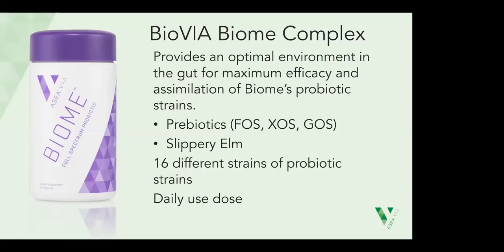And then another big benefit for this product in my mind is this daily use dose. So frequently what you'll see is you'll take a probiotic, and it'll be one strain, Lactobacillus acidophilus, and the unit of measurement for probiotics is CFUs, colony forming units. And so what you'll frequently see is a daily dose of 50 billion CFUs or 30 billion CFUs. Well, that's a lot of microbes, but it's only one kind.